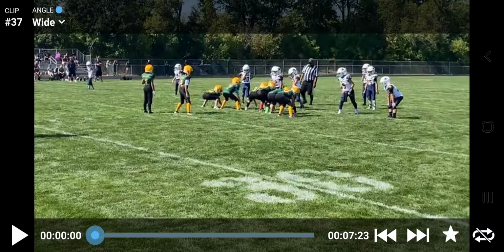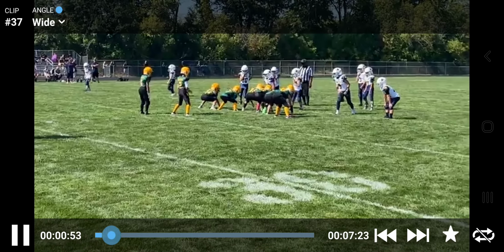Here's the same play. Trying to run the swing pass. And again, you see where South Lions linebackers lined up. He's not all the way out there. Outside linebackers, I want you going all the way out and lining up straight over top of that inside guy.